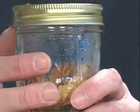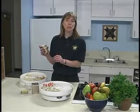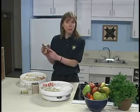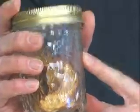The excess moisture in some pieces will be absorbed by the drier pieces. Shake the jars daily to separate the pieces and check the moisture condensation. If condensation develops like it has in this jar, then return the fruit to the dehydrator for more drying. After conditioning, package and store the dried fruit.